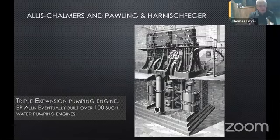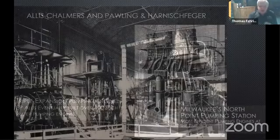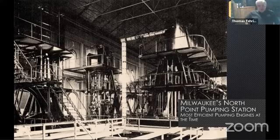That plant was designed to use a triple expansion pumping engine that was designed by E.P. Allis. E.P. Allis eventually built over 100 such water pumping engines, got to be very, very well known in the industry for that. What really led them to success, however, I think, was their North Point pumping station, which was developed I believe in, I may have the wrong date here, in 1891.